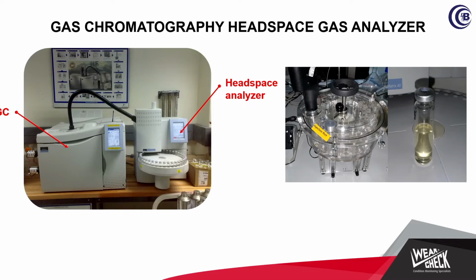On the left-hand side, unfortunately you can't see that clearly, but that's where all your vials are put in when they are empty, and for the whole preparation it can take 20 of those vials, so 20 samples at a time can be prepared for a DGA test.